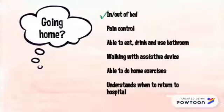You will finally be discharged to go home if you can get in and out of bed on your own, have good pain control, can eat, drink and use the bathroom on your own, can walk with an assistive device, can do the home exercises on your own, and understand when to return to the hospital.